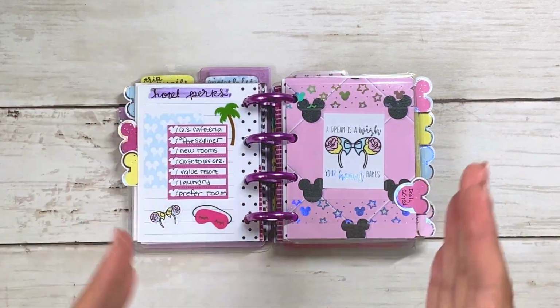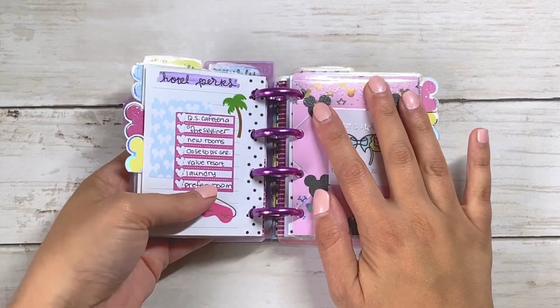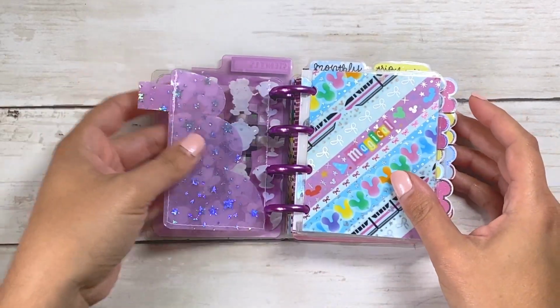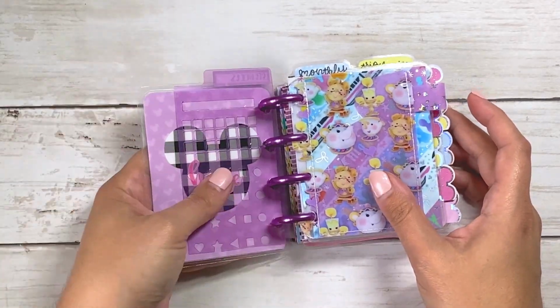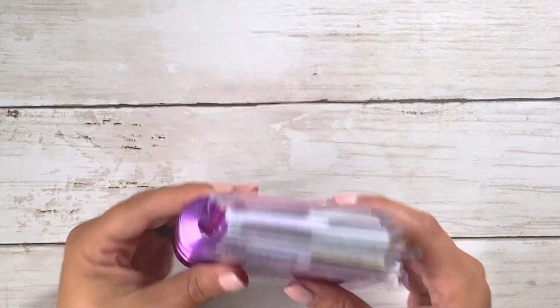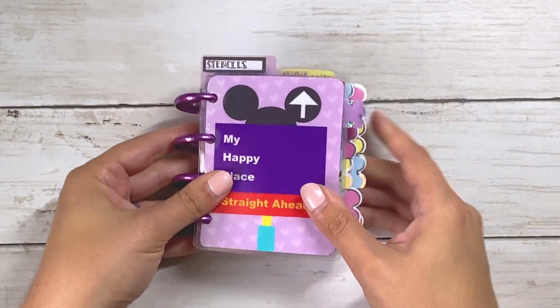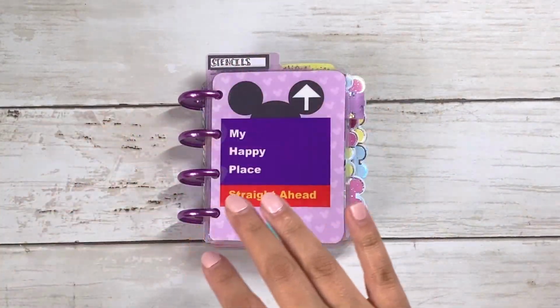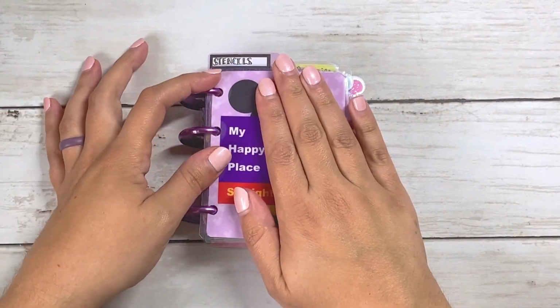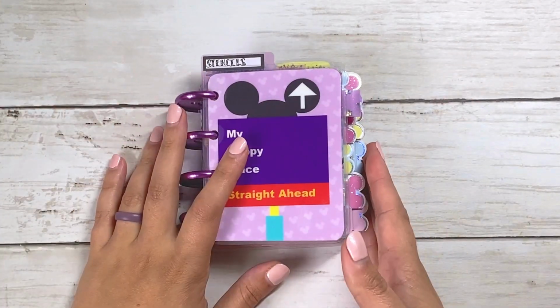I hope you guys liked what we went through and it kind of gave you an idea of what you could do and how you could decorate your future Disney planner, especially if you want something little like this. This is just perfect because it fits into like all of my Loungeflies. I have little mini ones, I have medium-sized ones, and I even have like a little fanny pack I'm bringing. So it just works perfect because it's versatile.